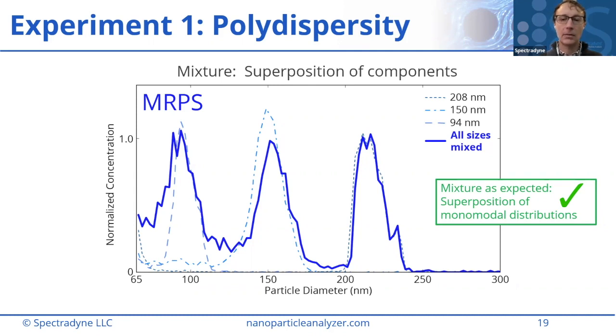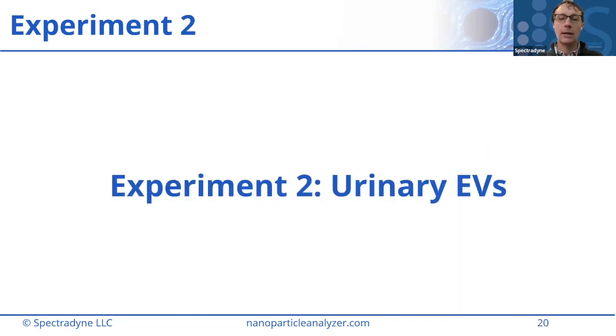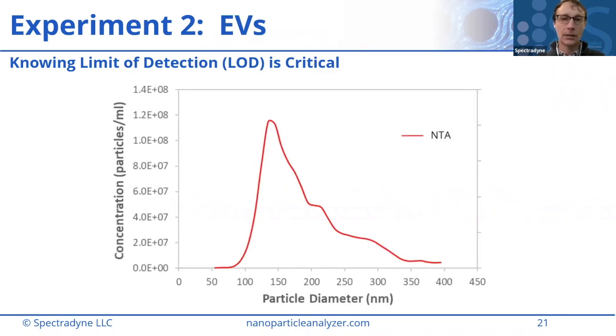So let's see what the implications of this are in real life. So for example, with a urinary EV sample. Here we'll take the perspective of a researcher that's analyzed this sample by NTA first. And we see a nice peak right around 130 nanometers diameter. This is a very promising data set. It's a nice clear peak, and we can track this and measure the concentration and stuff.